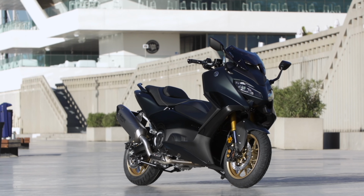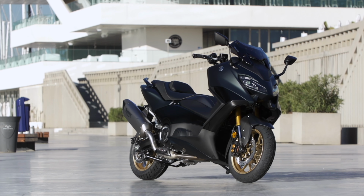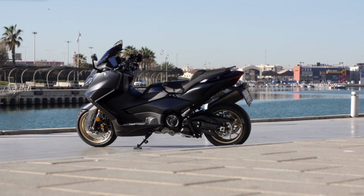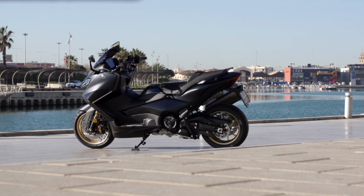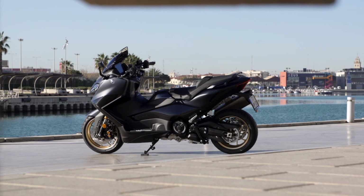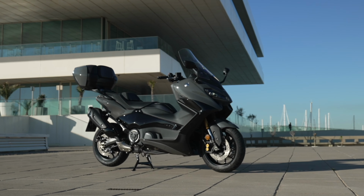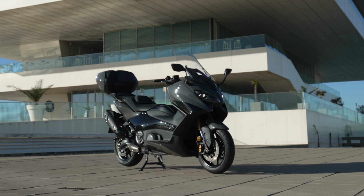But the kind of elephant in the room, especially for the UK market, is the price. This is going to be £12,500, or in PCP terms, I think it's just under 3,500 down with 139 a month, which is much more reasonable. If you think of it as a scooter, that is expensive, but this is almost an alternative to a car.